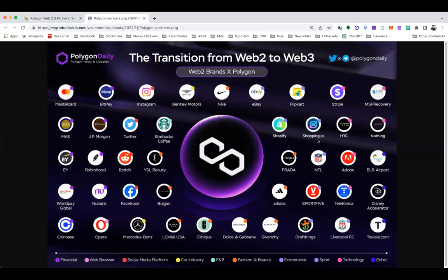These are just some of the companies that are using MATIC to get onto Web3. And these are non-blockchain companies. They have never done anything related to blockchain before. They are all traditional companies. And you have my favorite football club over here, Liverpool FC.